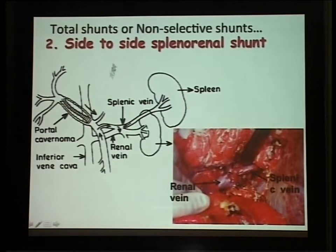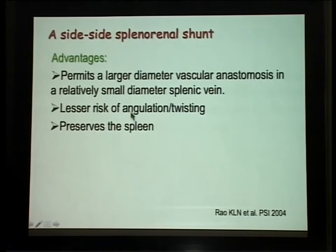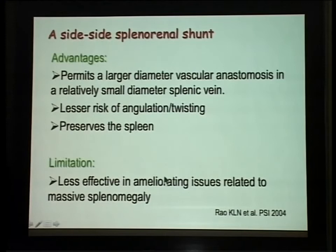The second in the category of a total shunt is a side-to-side splenorenal shunt, and the advantage of this procedure is that it permits a large diameter vascular anastomosis in a relatively small diameter splenic vein, which means that with a 5 millimeter splenic vein, one could achieve a vascular anastomosis of 15 millimeters. There is lesser risk of angulation and twisting because the vascular anastomosis is securely anchored at both the ends, and it is a spleen-preserving shunt. But for the same reason, it is less effective in taking care of issues related to a huge spleen.